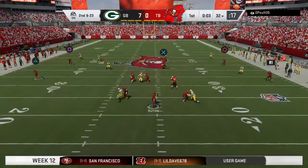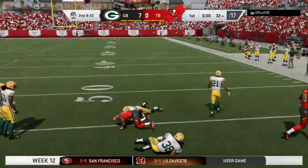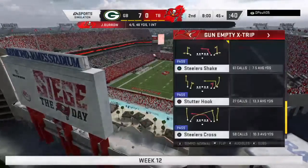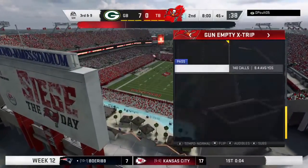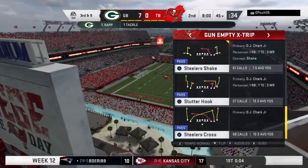Back to throw here. Going right side here, and that's complete. And he'll be taken down as that will take us to the end of the first quarter of play. After one, 7-0 on EA Sports.